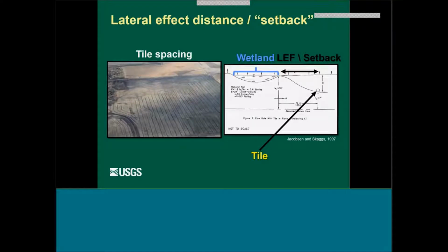Okay, so I'll start out with showing a depiction of a lateral effect distance, or the setback that we'll be referring to. So these setbacks are calculated using scope and effect equations, along with site-specific soil and subsurface drainage system characteristics, such as depth of the system, size of the drainage pipe in terms of diameter, and those sorts of things. And essentially, the lateral effect distance represents the distance on either side of the tile line that is affected by the tile in terms of capturing or removing water from the soil profile. In the photos I'm showing here on the left, you see an aerial photo.